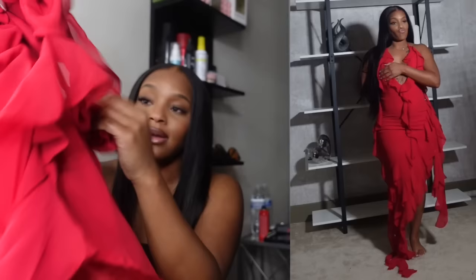The material is giving. It don't feel like no cheap material or whatever. I don't think it was too pricey. Like I said, I got it in a size 4, and I should have went up like two sizes, because it wasn't working, but it's cute.